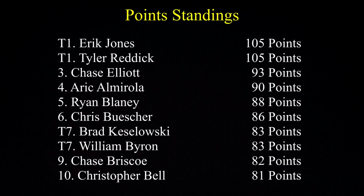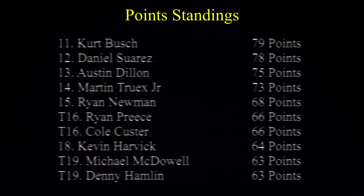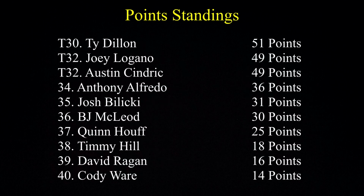And here are your point standings after race 3. Eric Jones and Tyler Reddick are currently tied for the first position in points, with Chase Elliott and Eric Almirola rounding out the top 4 as of this race. So you see drivers like Kevin Harvick and Denny Hamlin are able to make up some ground in the point standings up in the top 20. Although some drivers like Bubba Wallace, Kyle Busch still mired back in the 20s.